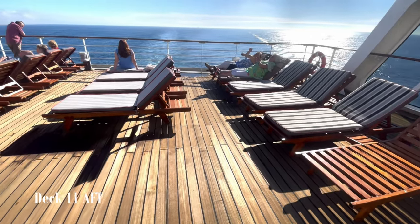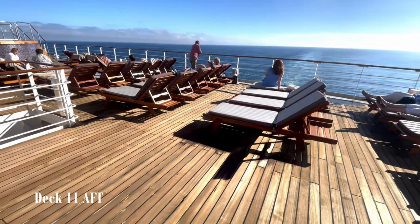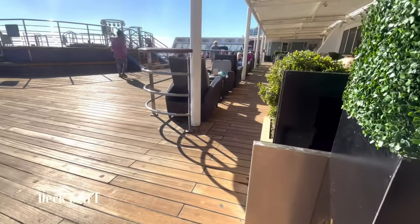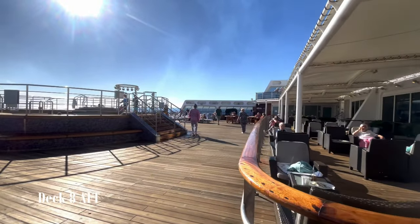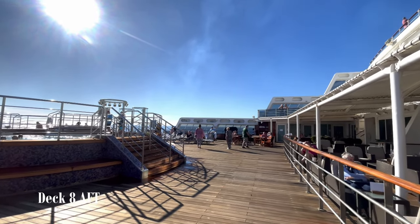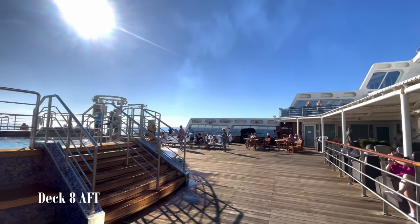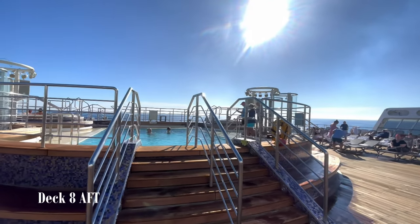One deck down, it's Queen and Princess Grill. Passengers only on this open deck. Deck 8. At the aft, you'll find the terrace pool, hot tubs. And I tell you, these hot tubs were hot. The terrace bar and also the smoking area. On a sunny day like today, you will not want to be anywhere else.